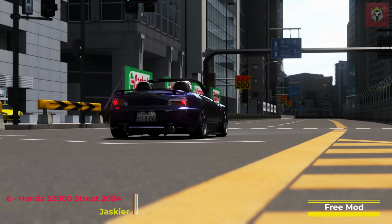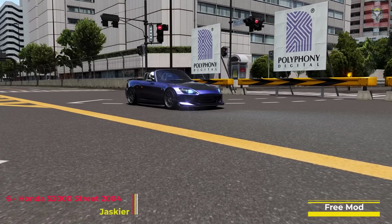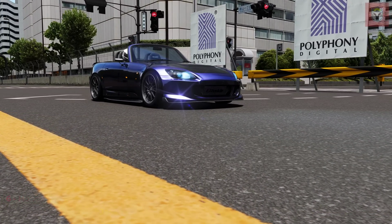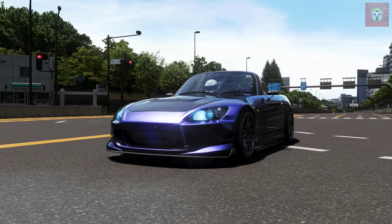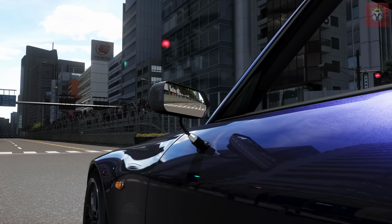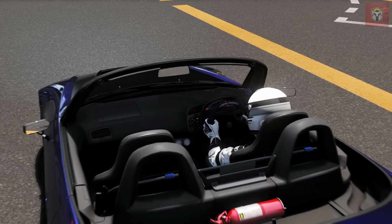Okay, at number 6 on the list we have this awesome Honda S2000 Street. This is from 2004 and this is by Jaskier. It's at version 1. 420 brake horsepower, 400 newton meters of torque, 146 miles an hour and 0 to 60 in just over 6 seconds.